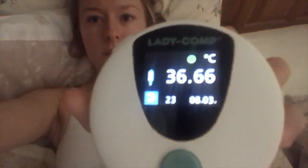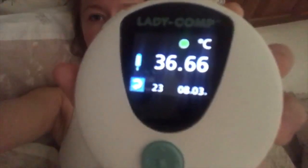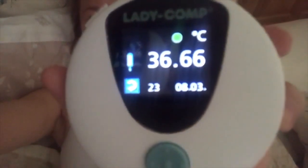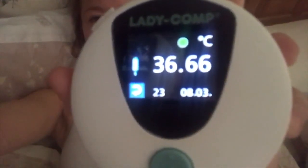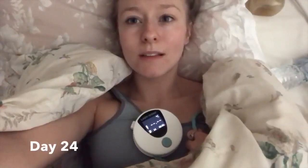So my temperature is 36.66, day 23, and I've got a green light, and I can really feel the pre-menstrual stage now. I'm aching all over, my boobs are really hurting, everything's really starting to hurt. So yeah, day 23.